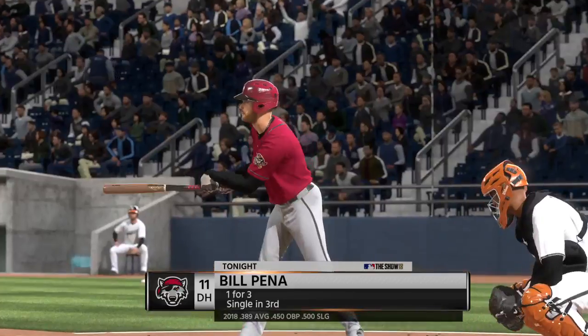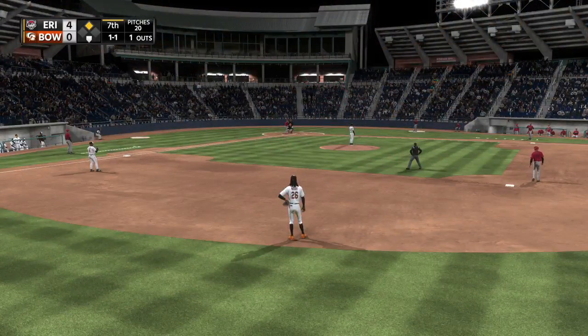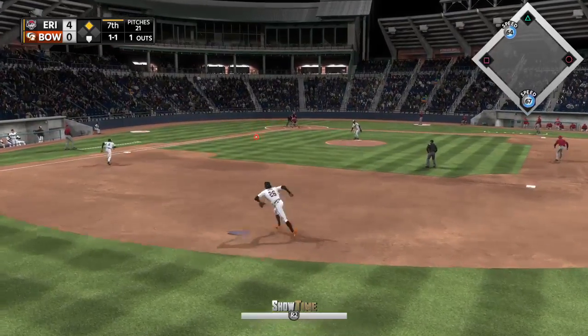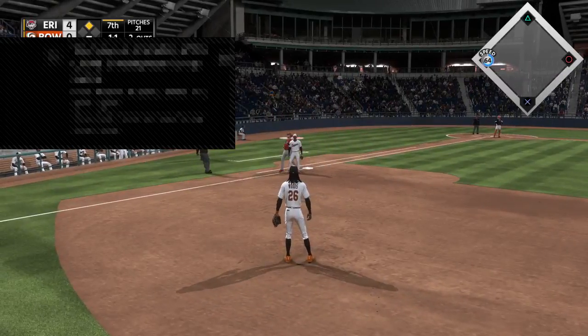So now it'll be the 4-hole hitter, Bill Pena. He got on top of one and was a ground out victim last time. The 1-1 home. Hit out towards second. To his left, Woods. And that's the second out.